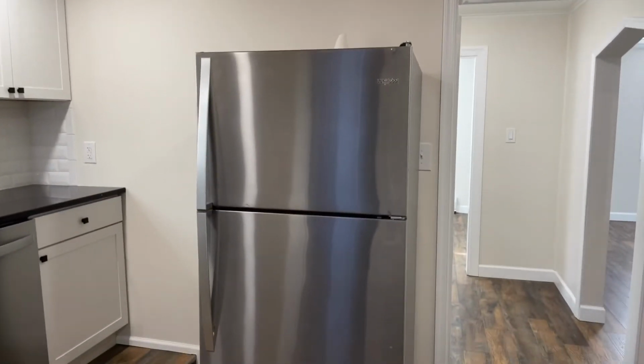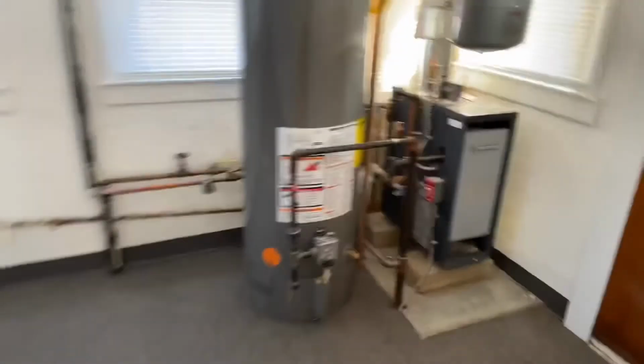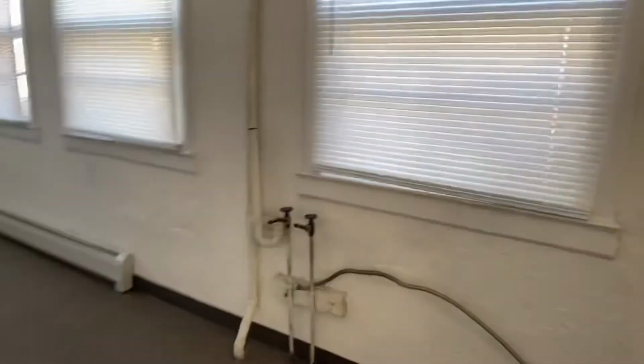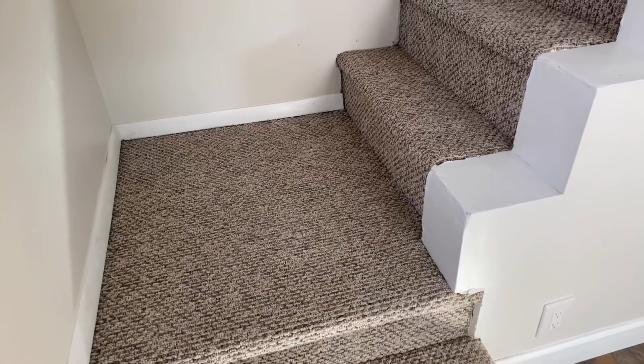I've got the refrigerator over there right now because I don't know how people would want to maybe situate it over there or put a table over there. It's a back room, new boiler, new water heater, washer dryer hookup. This is a great area for either a mud room or, I don't know what you could use this room for, but it's got quite a bit of space. I'm gonna take you guys upstairs.